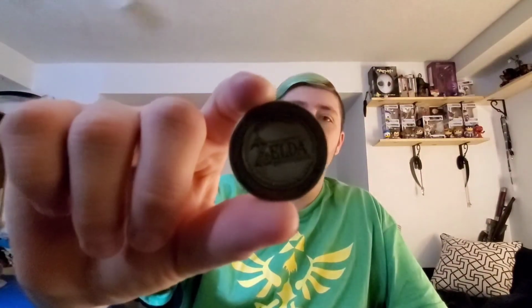So, the last thing I want to show you guys, and like I said, it's small and insignificant, but to me it means a lot. There's a company called ThinkGeek, and about a year and a half ago, they released a collection of coins. It's like a random pack. You open it up, and you get a random coin. And the one I got was the Legend of Zelda Breath of the Wild. It's like the Sheikah Eye. And it makes me happy.